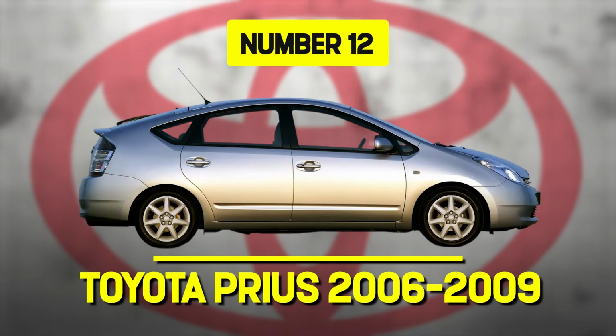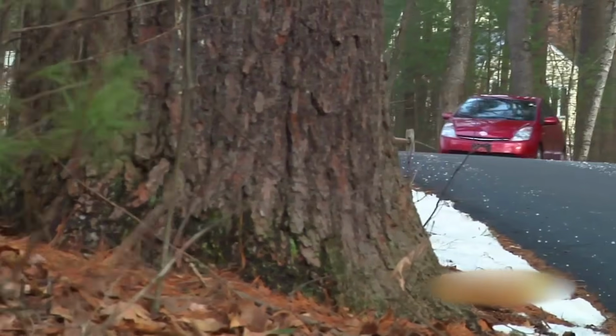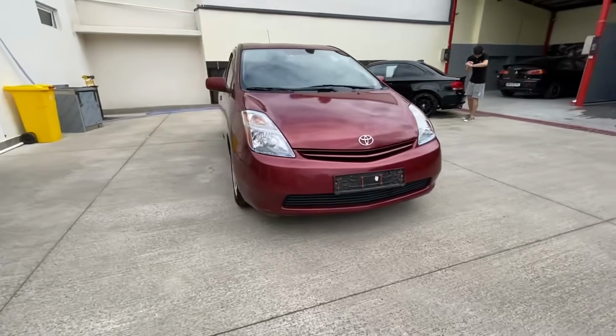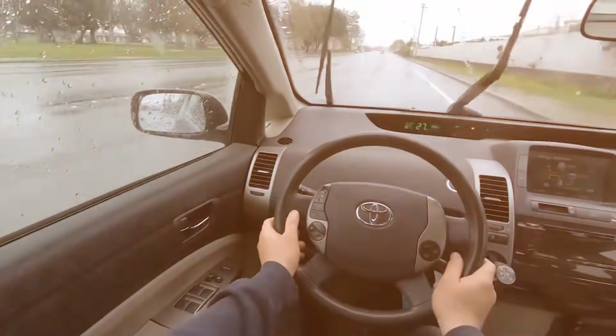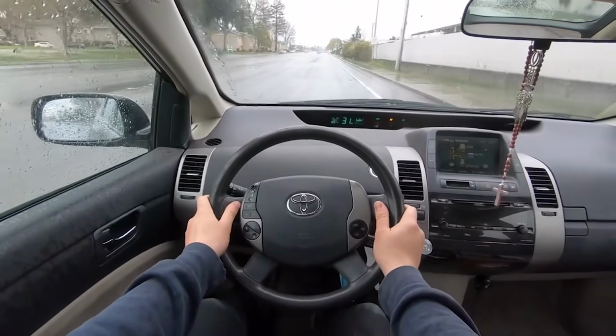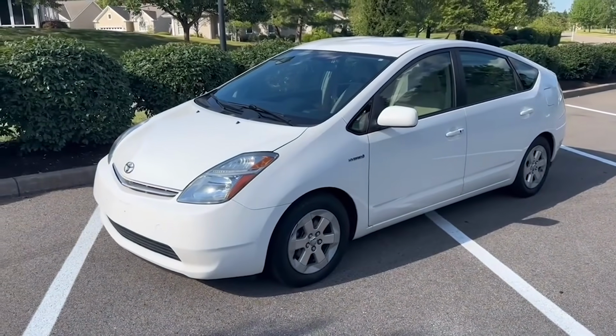Number 12. Toyota Prius, 2006 through 2009. At first glance, this looks like the least likely family car on the list. It is small, quiet, shaped like a rolling wedge, and not exactly the vehicle most people picture when they imagine a car that outlives a mortgage. But the second-generation Prius belongs here because it can make the family budget breathe.